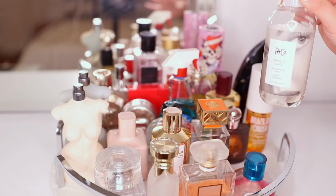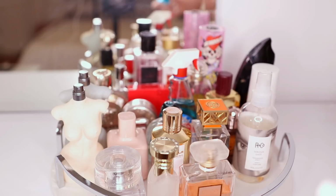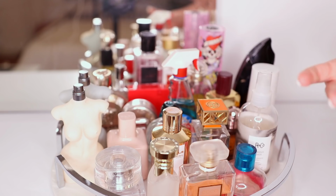It is awesome. And then in the front here, this is my favorite scent to spray in the house. This is Ralph Lauren Love. I do wear it also, but I love it just in the air. It's very fruity and I just like it in the air. It smells girly and makes my apartment smell nice. I also love this one in my room and in my apartment because it lasts so long.